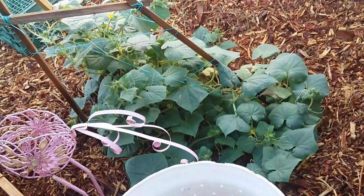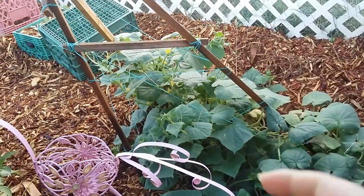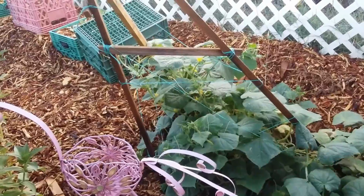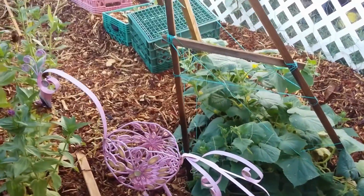I'm surprised it hasn't died. It wilts so bad every day that the leaves just go straight down, and the water is all gone out of the plant, but the plant's still alive. I don't know.